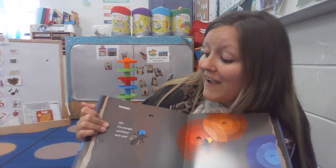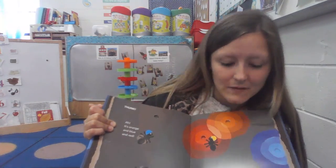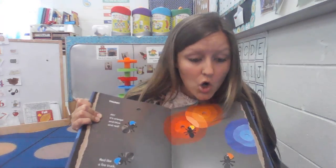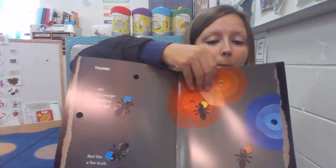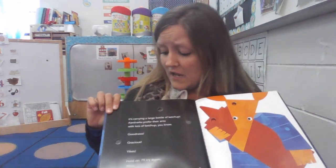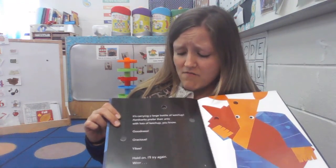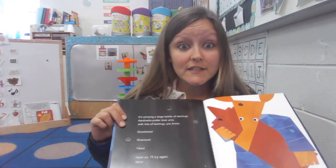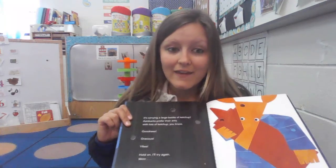Thunk. Ah, it's orange and blue and red. Red like a fire truck. Awesome. Oh, no. It's a pajama-wearing orange aardvark and... See, it's red right here. Let's see. It's carrying a large bottle of ketchup. Aardvarks prefer their ants with lots of ketchup, you know. Goodness gracious, yikes! Hold on. I'll try again.